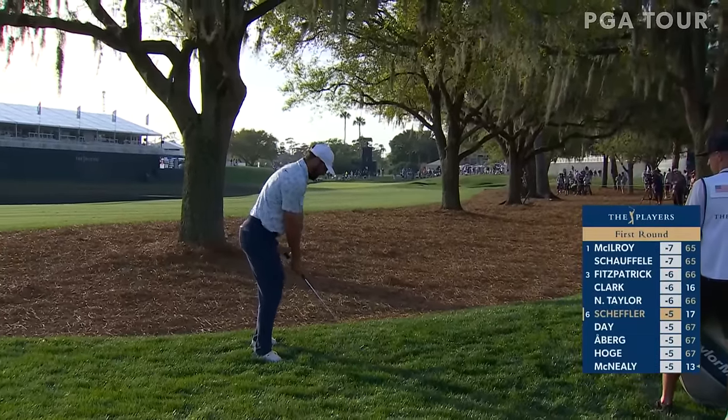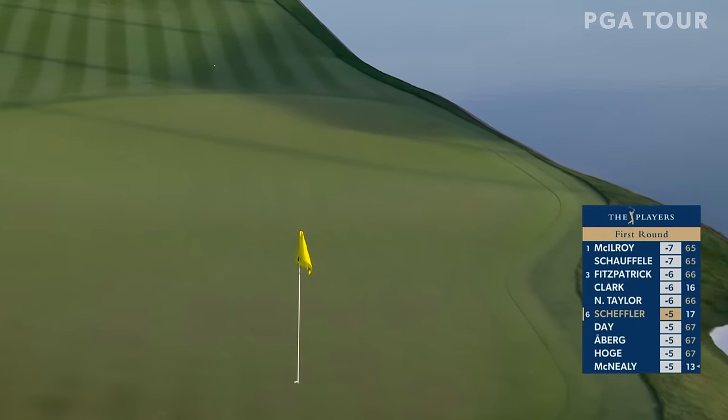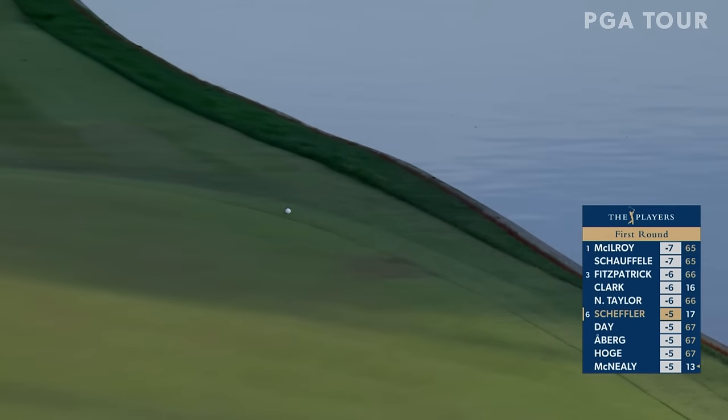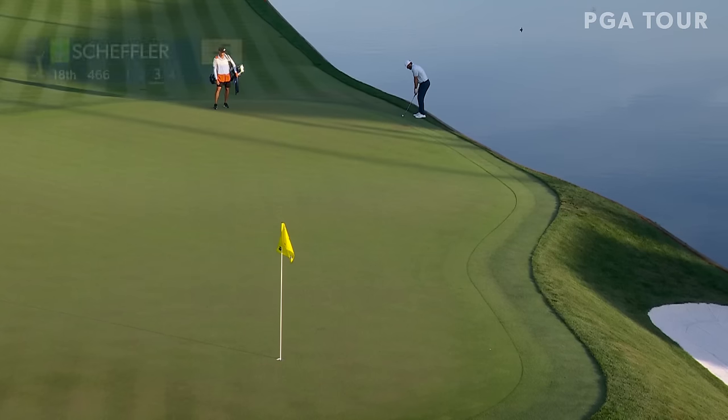And see how much club he can get on this. Hit it low and scooted up there. Water left. Well, he got a lot of club on it. I thought he got more than. That's dangerous. It's going to be tight. That is dangerous, but it's going to be just okay.